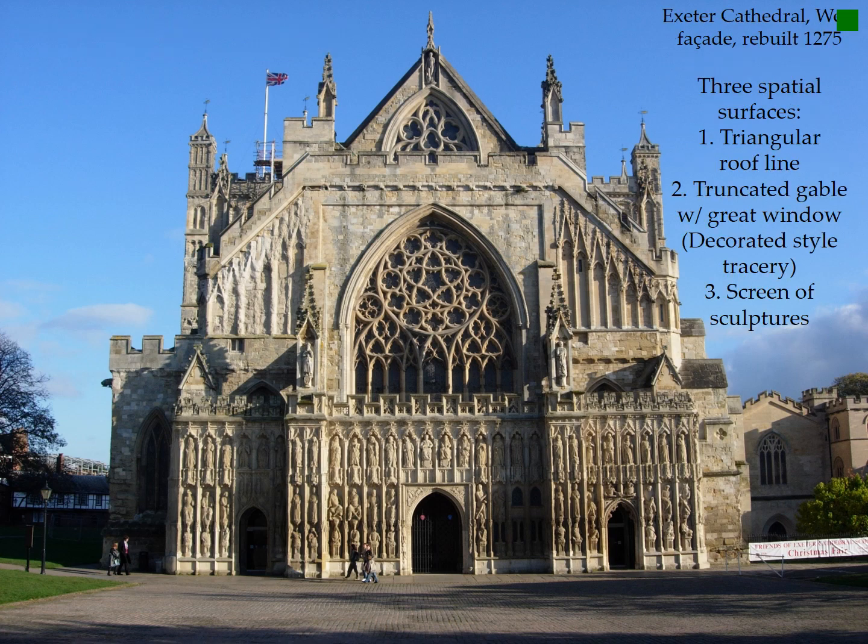Here we can see three different types of spatial surfaces. First, we have the triangular roof line. Second, the truncated gable with a great window in this decorated style tracery. And finally, much like Lincoln Cathedral, a full screen of sculptures in the front, giving us that heavy, weighty, horizontal feeling.